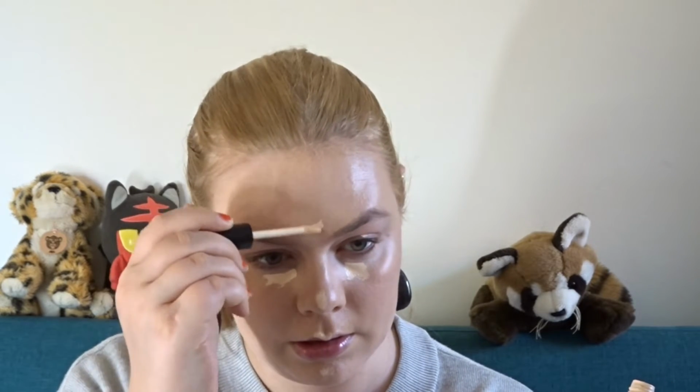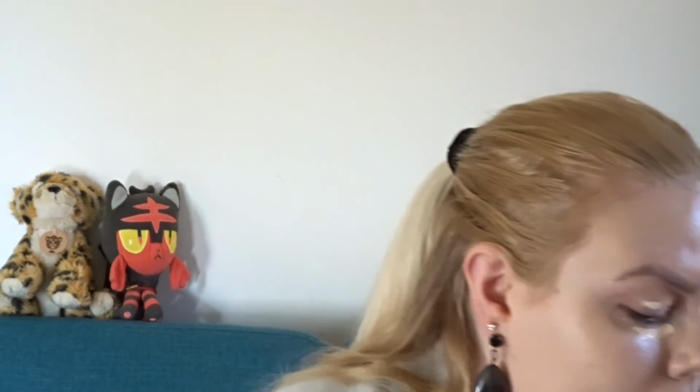Then I'm just going to apply a little bit of my Pat McGrath concealer. So I'll apply a little bit underneath my eyes, a little bit on top. I do hit all the usual places, but I am applying a little bit less. And then I like to take my same foundation brush and just make sure everything is blended into the foundation. The Pat McGrath concealer can actually look pretty natural as well if you just apply it with a large brush like this and don't apply too much of it.